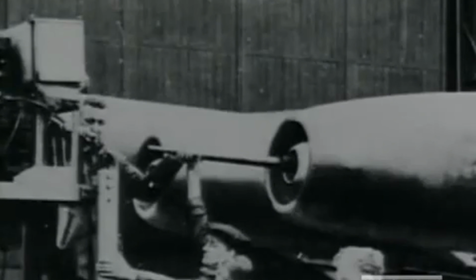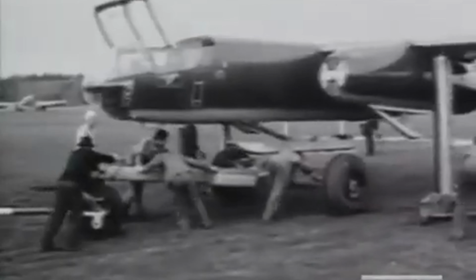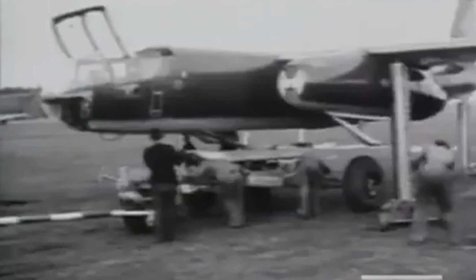The Ar 234 was launched from a T-shaped three-wheeled reusable cart. Three massive manual jacks hoisted the airplane high enough to accommodate the trolley underneath. The high-speed taxi trials of the setup were successful. Therefore, the decision was made to proceed with actual flight testing.